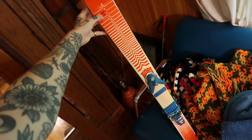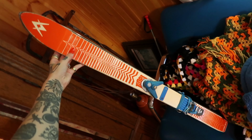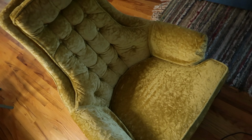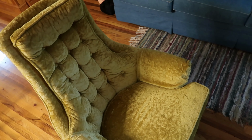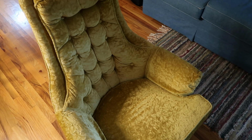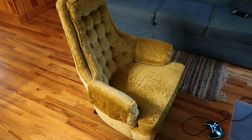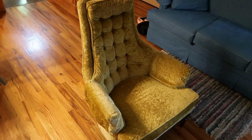And then we found these vintage skis. Love them. They're more like kid skis because they're really short. We're gonna hang those on the wall as well. We bought this chair on Facebook Marketplace. It's phenomenal. It's velvet. We went all the way to Asheville to get it, which is like a 45 minute drive. It's not too bad, but I'm obsessed.